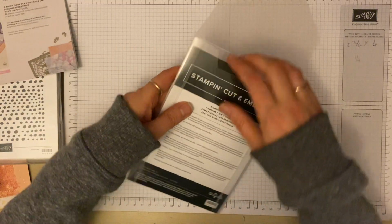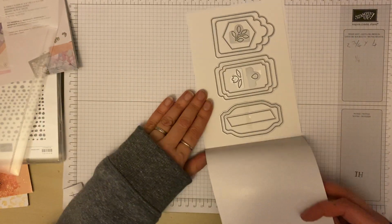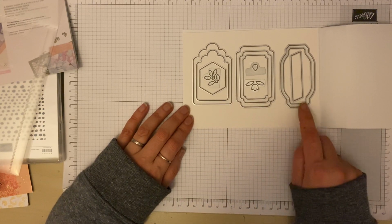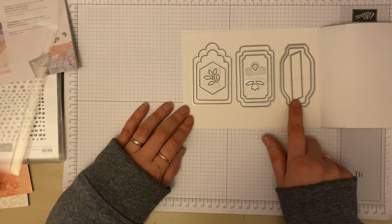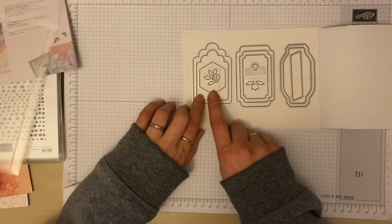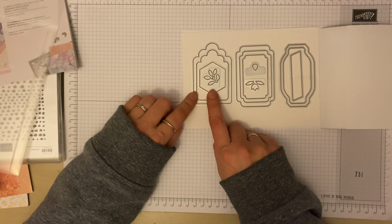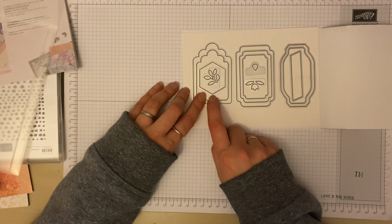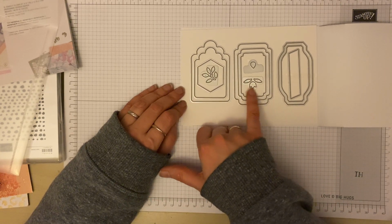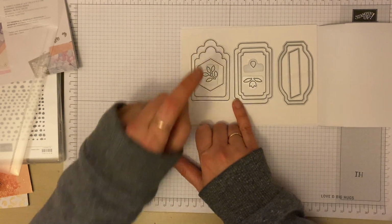Now the next item that I purchased was something fancy dies. So these are labels, and you've got different sizes. You've got 3 there, 2 there, and you've got some labels for sentiments as well. And you've got a little 1, 2, 3, 4, 5, 6 hexagon maybe, and a couple of the little dies to go on top of your labels.